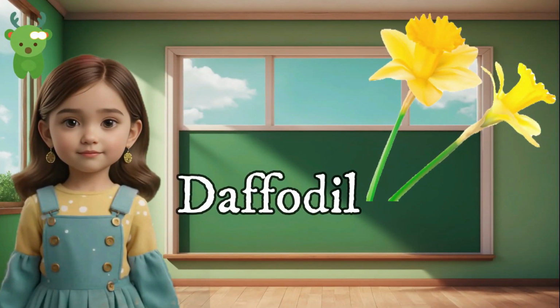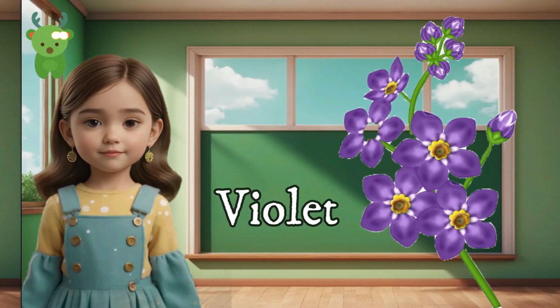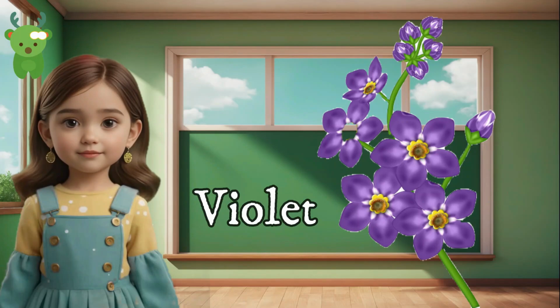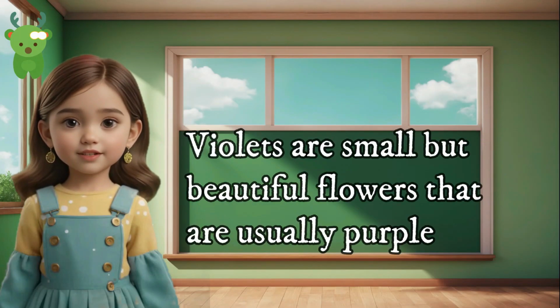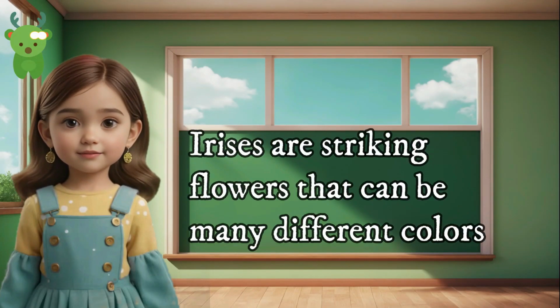Daffodil. Daffodils are cheerful yellow flowers that bloom in the spring. Violet. Violets are small but beautiful flowers that are usually purple. Iris. Irises are striking flowers that can be many different colors.